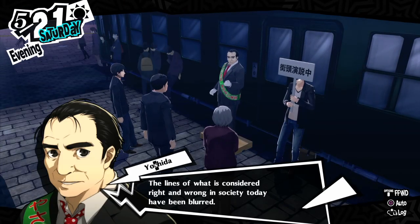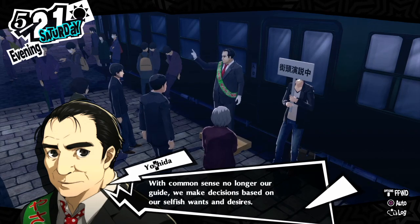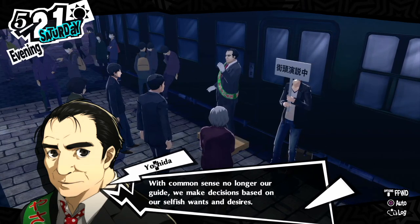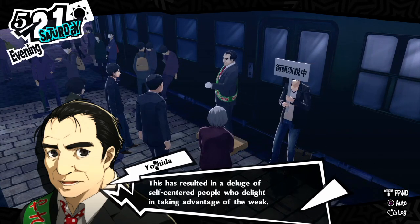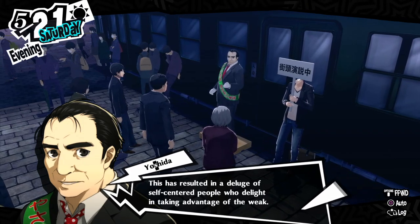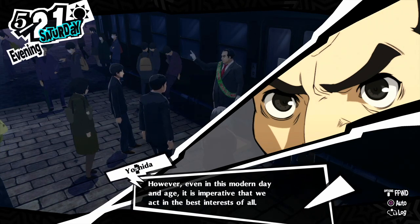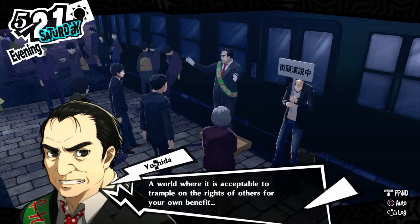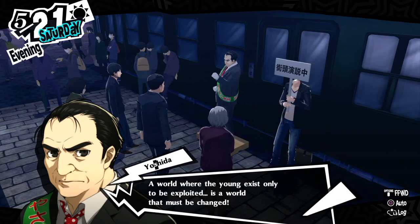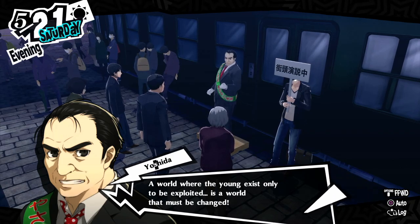Everyone. The lines of what is considered right and wrong in society today have been blurred. With common sense no longer our guide, we make decisions based on our selfish wants and desires. This has resulted in a deluge of self-centered people who delight in taking advantage of the weak. However, even in this modern day and age, it is imperative that we act in the best interests of all. A world where it is acceptable to trample on the rights of others for your own benefit, a world where the young exist only to be exploited, is a world that must be changed.